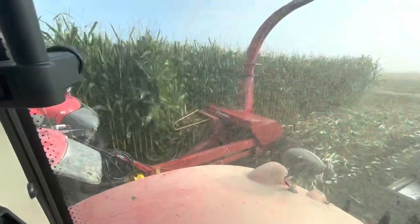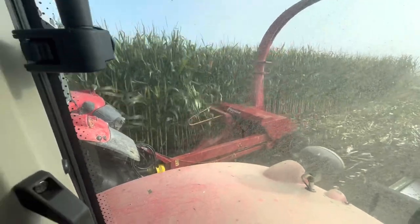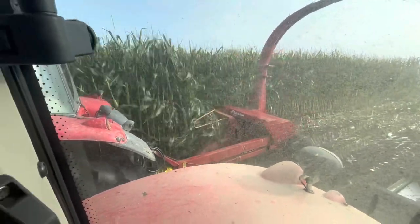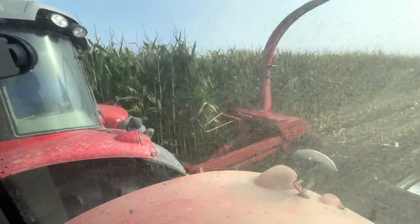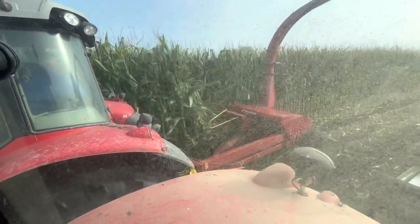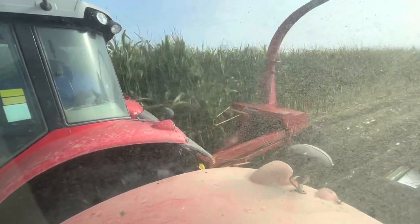Side here, we do 2 rows. This is one of the long sides because it's nice and standing beautifully. We've cut through that crap stuff, and then across the ends, we're doing still 2 rows across the end, cutting because they're still good as well.